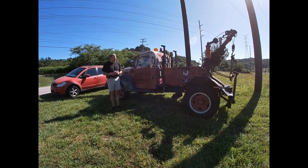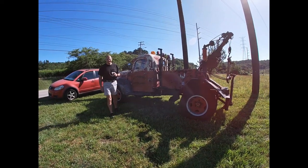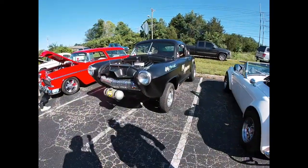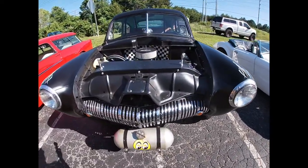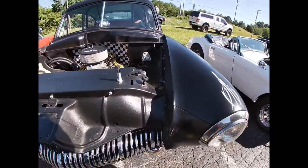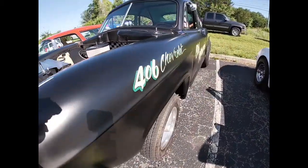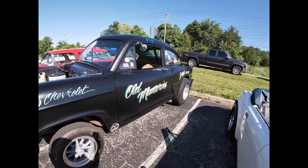So if you'll sell it, I'm going to bring it home with me. We're going to trade Mable for it. Joe's found her a gasser. It is cool, isn't it? Mm-hmm, it is. Very cool.